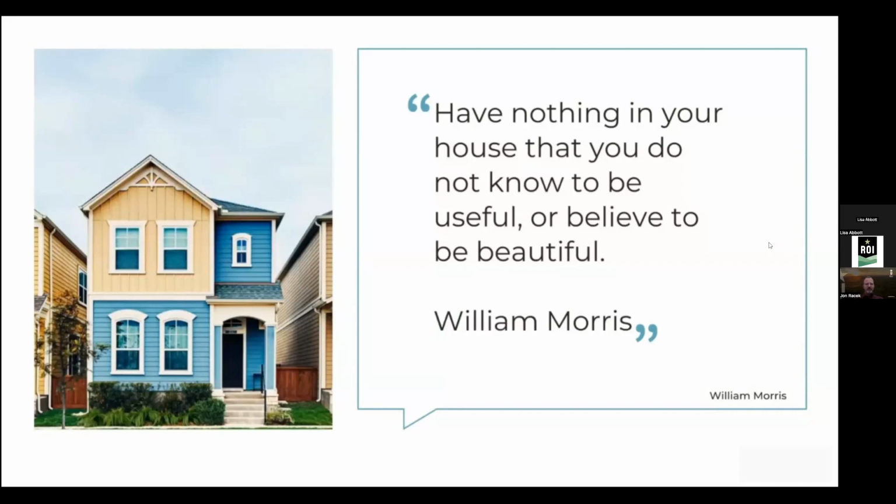So I think that reflects this idea of how do we create beautiful housing that serves as wonderful homes for people, and yet make sure that they're being responsible and sustainable.